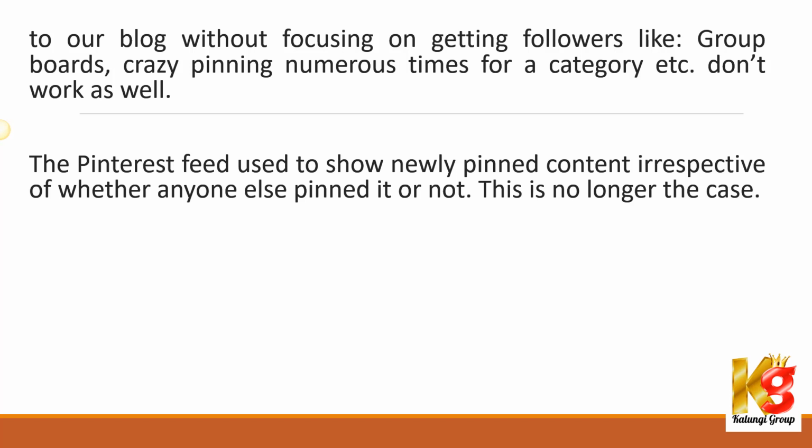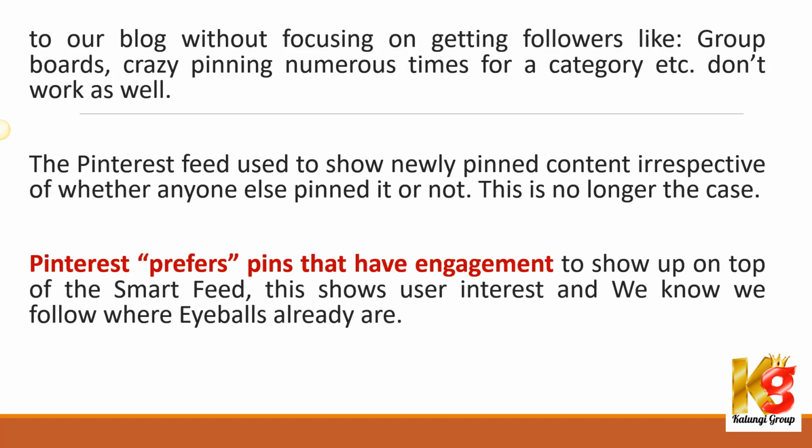The Pinterest feed used to show newly pinned content irrespective of whether anyone else pinned it or not. This is no longer the case. It now shows more or less those pins that have traction, that have attracted more eyeballs. So to those that have, more is given, works even in the digital space. So you want to make sure that you are repinning, you are sharing, you are promoting your content and other people's content, and attracting the same energy from other people as well. Pinterest prefers pins that have engagement, so we know that, at least I for one, follow where eyeballs already are. So if your pin looks like Billy No Mates, it's not going to show up in the smart feed anyway. But worst of all, nobody will see it, and that's just sad.